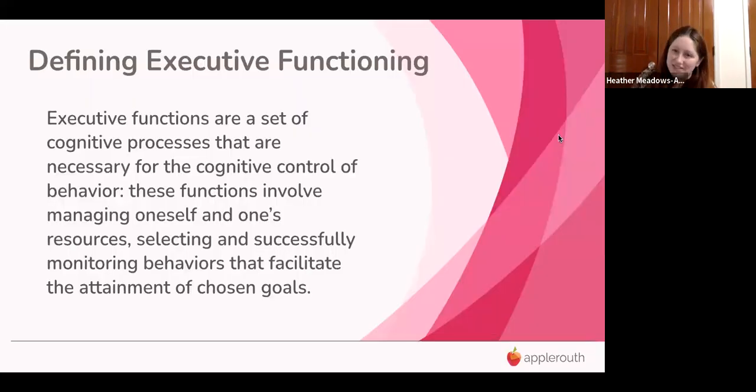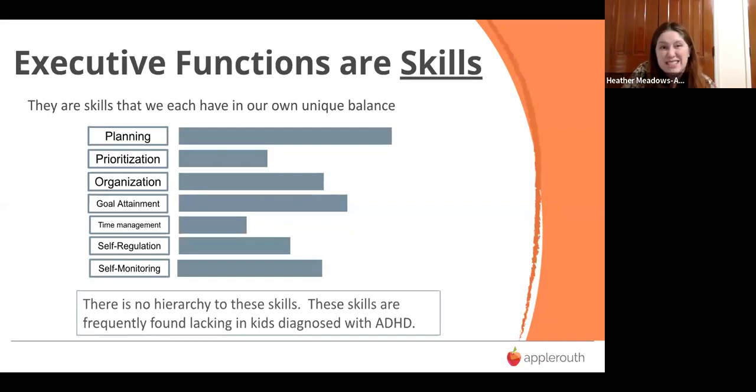Again, a little bit more specific definition: the cognitive processes that are necessary for controlling your behavior, right? So managing yourself and your resources, and monitoring your behaviors to facilitate the attainment of your goals. We're getting really big picture here, but we'll see as we go through how this relates to students. Executive functions are skills, even though they don't sound like skills in the regular way. Planning is a skill. If someone asked what skill you're really good at, you may say tennis or knitting, but planning is something people can be good at too, thinking: I have to do these 3 things, what's the best order to do them in, and how do I go about getting this done? Then there's prioritization, organization, goal attainment, time management, self-regulation, and monitoring.